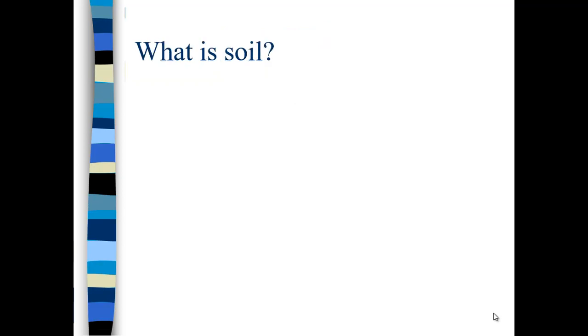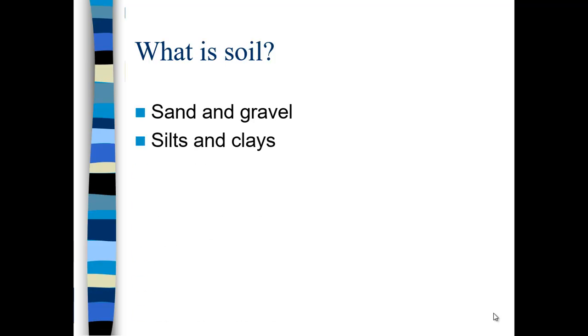Okay, so now we're going to switch a little bit and go to a bit of a different domain. I'm going to talk about soil. We'll talk about the layers of soil, but if you look at the different types of soil, you have sand and gravel, silt, which is very, very fine particles, and clay.